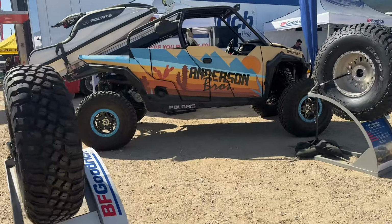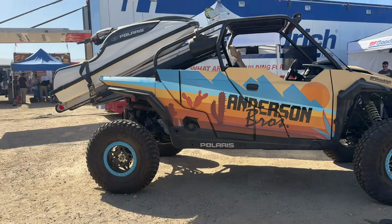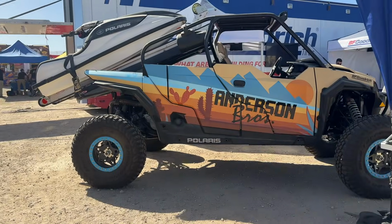I love this wrap. Look at that. It's beautiful, and it has like a Sea-Doo on it. That's funny. Or jet ski, I should say.